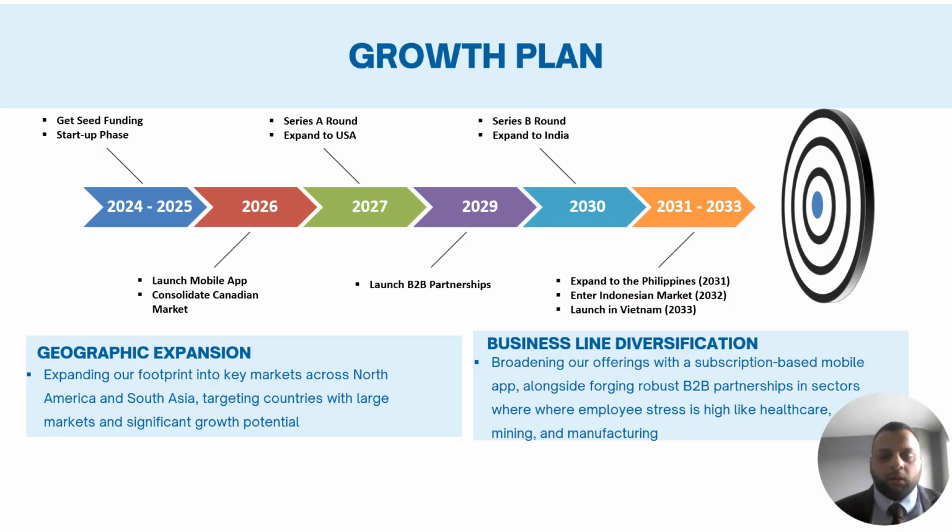We have a 9-year growth plan focusing on business diversification and geographic expansion. From the period 2024-2026, we intend to seek our initial funding, launch in the Canadian market, and consolidate our operations therein. From 2027 to 2029, we want to raise our second round of funding and expand into the US market and also launch B2B partnerships. From 2030 to 2033, we want to launch our Series B round of funding and expand into the Asian market, including countries like India, Philippines, Indonesia, and Vietnam, as these are high growth markets.